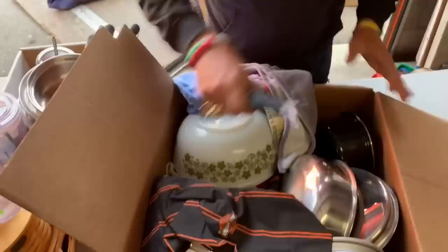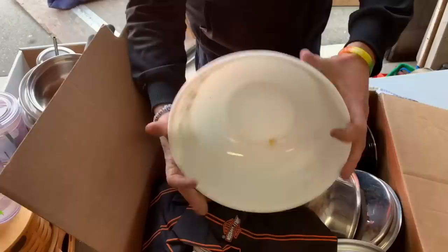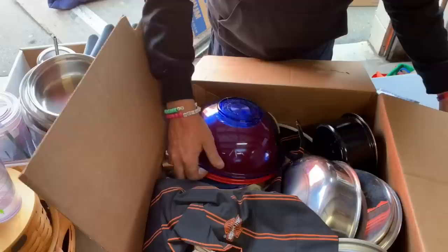Nice. I like when you open up a box and you see vintage Pyrex. That is a vintage one, Pyrex. Good eBay item. Forget what it goes for. I'm guessing at least $19.99. Well worth having one of the kids put that up.